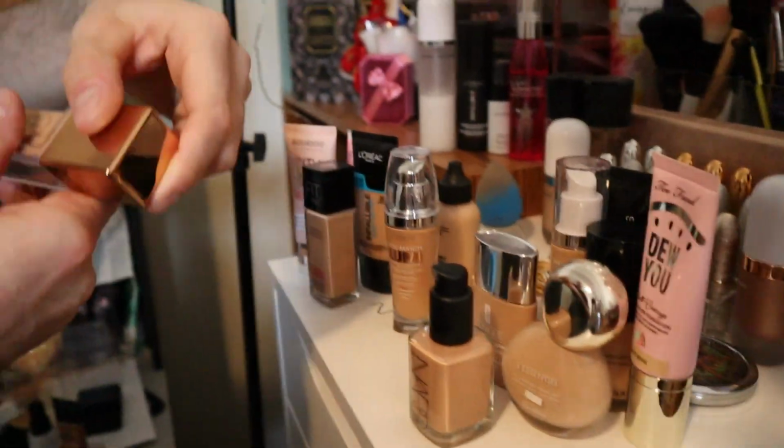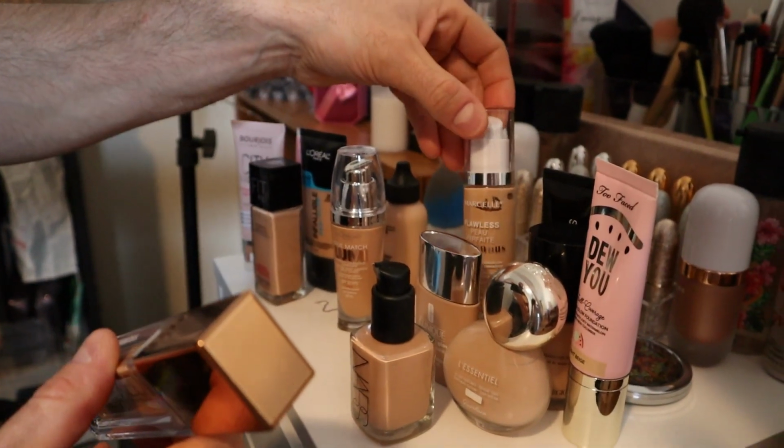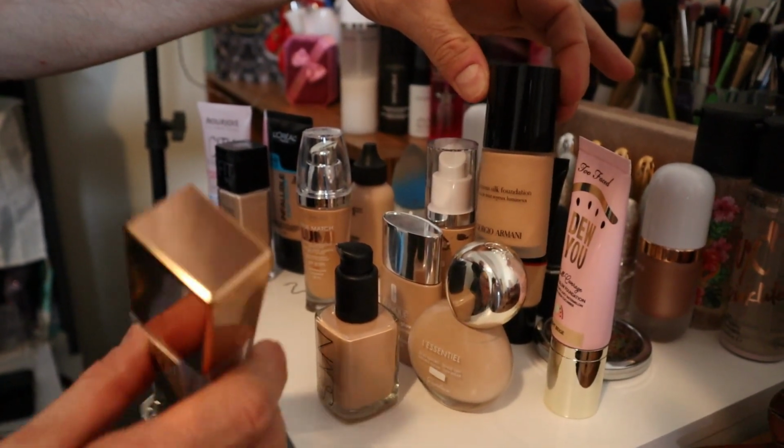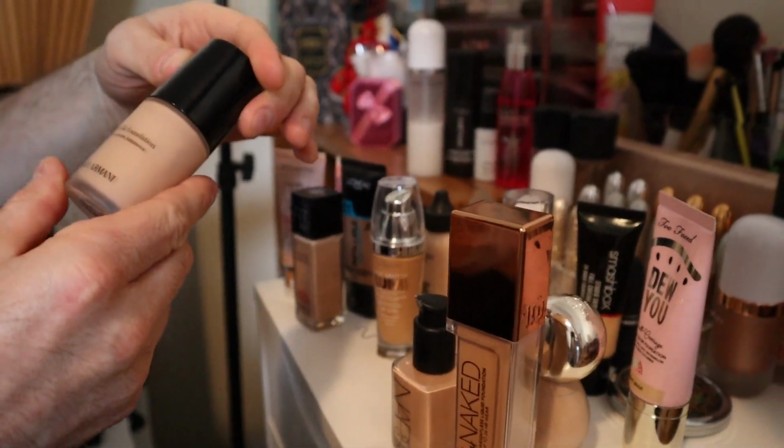So interestingly enough, for a foundation, let's go with that one. He ended up picking out my Giorgio Armani Luminous Silk Foundation, and I was laughing because for the first couple categories that I got him to pick out, now that I'm looking, he only picked out high-end products, which is really funny, and he was constantly saying through the whole thing, like, you have so much makeup, you don't need this much makeup. So it was just really funny to me that he happened to pick out my most expensive foundation.